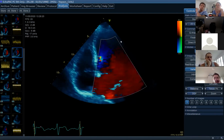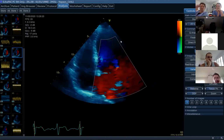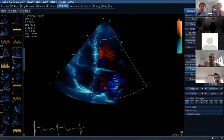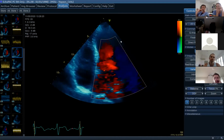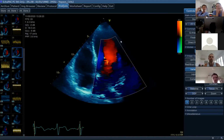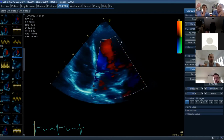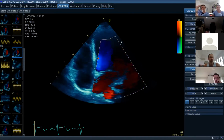All right, but the other thing in the guidelines, they say that the area of the color jet has to be about 60% for it to be severe, whereas the color jet only looks relatively small. So why is that? That's because of the wall hugging jet. And what's the buzzword we're looking for in the exams? Wall hugging jet. It's called the something effect.